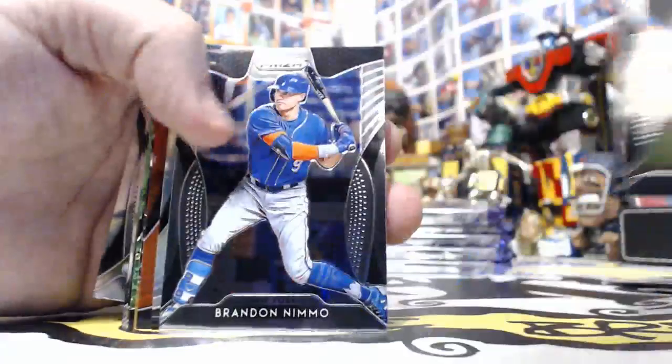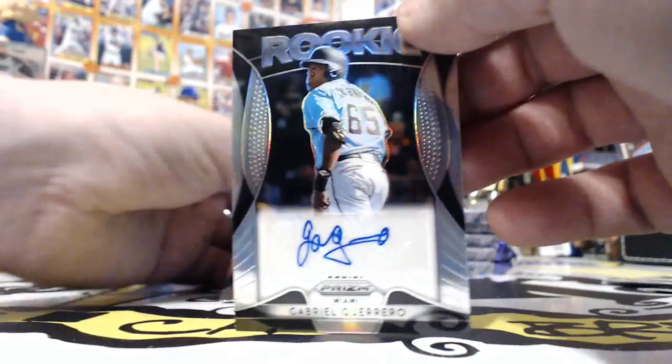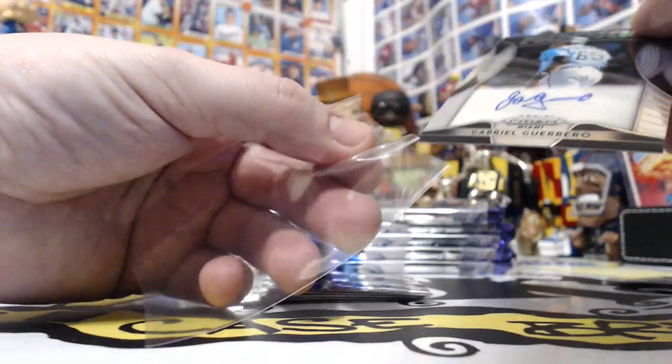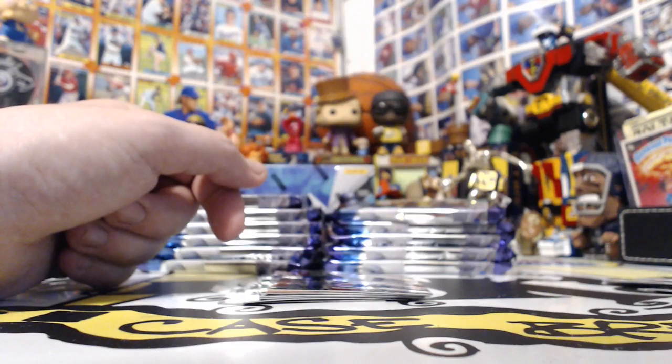All right, Gabby Guerrero, rookie Prizm auto. Congrats to the Marlins. Arcade Man, there you go. And it wasn't backwards, that's weird. Gabby Guerrero, Gabriel Guerrero. He's got the right last name. He signs it Gaga. That's cool. Or Gagu.